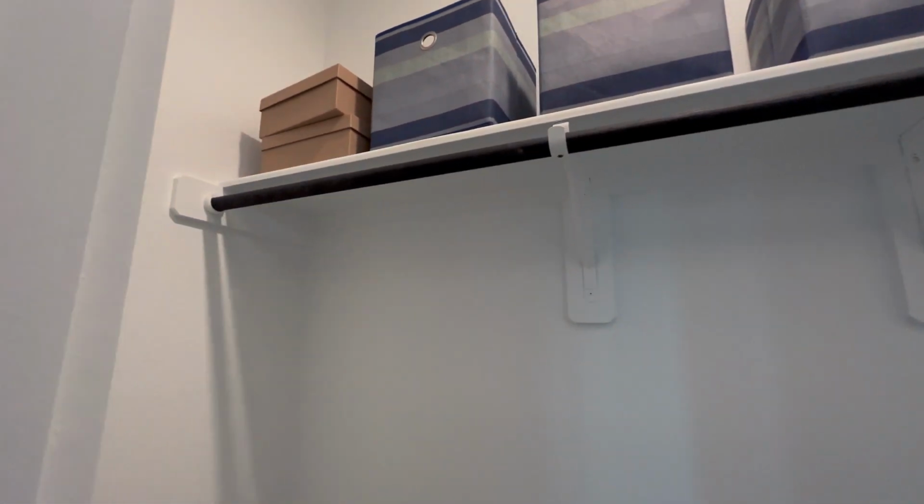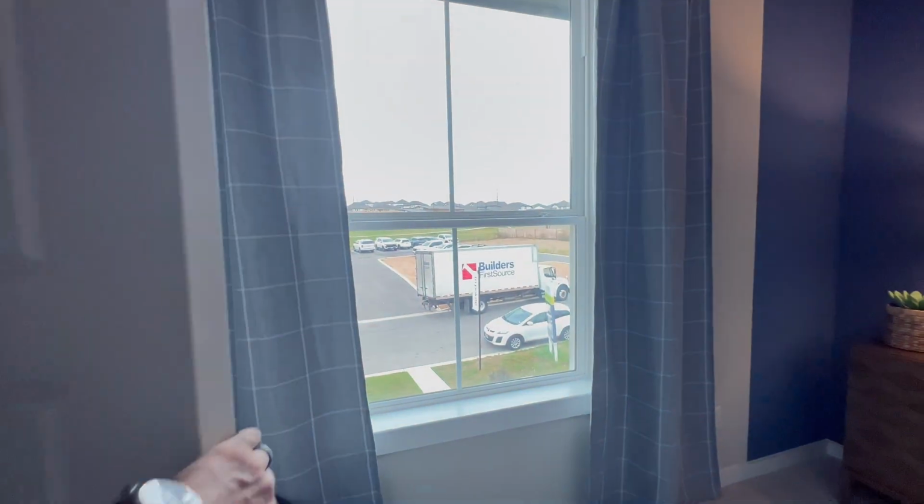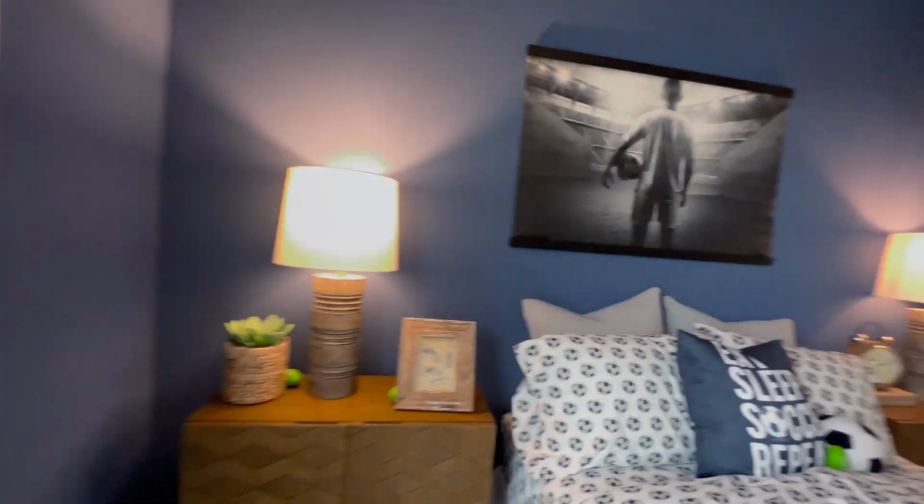So I did like this closet as well. It's not a gigantic closet, but it's definitely going to fit enough space for what your kids are going to need, or what somebody who's living up in this room would need. Good size window out front.